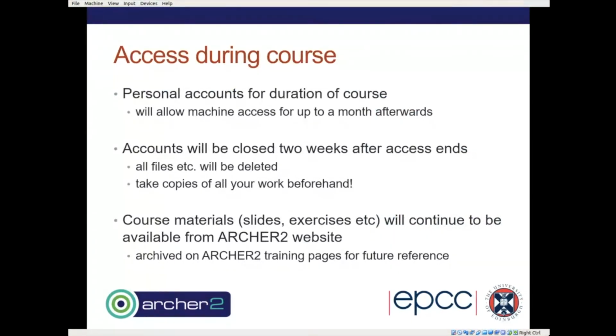During the course, we've given you personal accounts for the duration of the course. Normally, if it was Cirrus, you'd get machine access for up to a month afterwards, and then you'd have a couple of weeks to take off your work. Hopefully next week, we will be running on Cirrus and we'll transition to Cirrus. So we've given you personal accounts to allow you to do practical exercises in between the lectures and afterwards as well. We haven't used temporary accounts at the moment, so how that will work with these temporary accounts, I can't guarantee. But these accounts will be open to you outside of the course, and hopefully you'll get a Cirrus account.